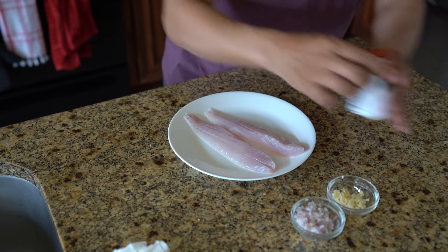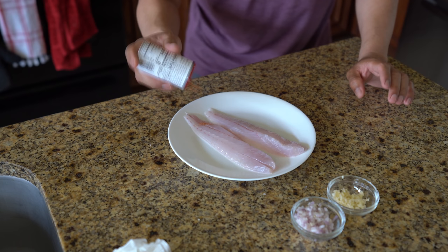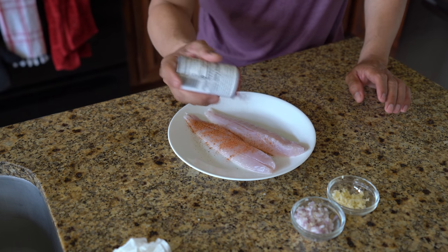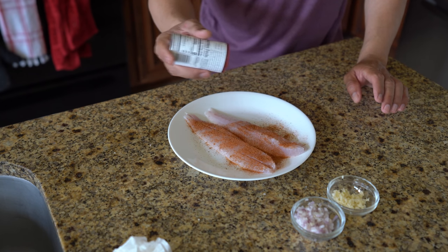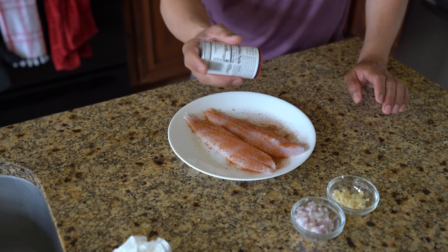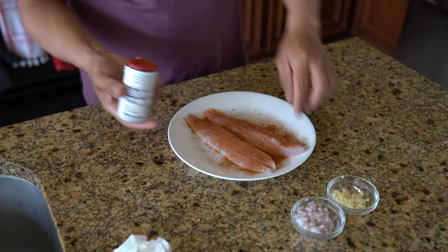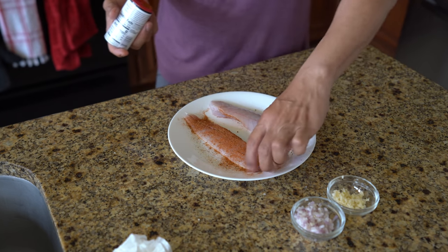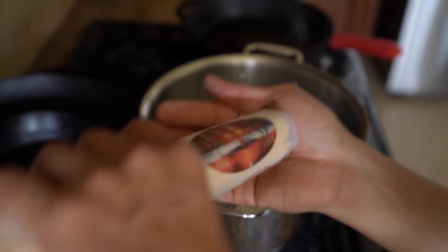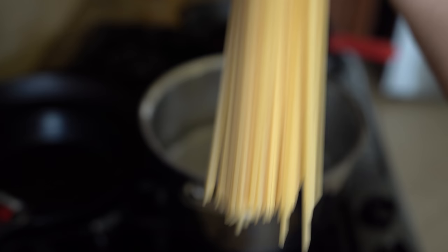Then we take our fillets and we season them up. Your speed racer. I mean, we're pretty much ready to go. Like everything is all prepped and good to go. So I think half of the pack should be good enough for us right there.